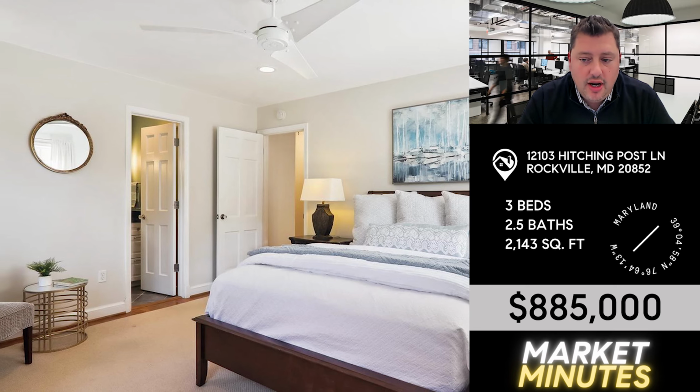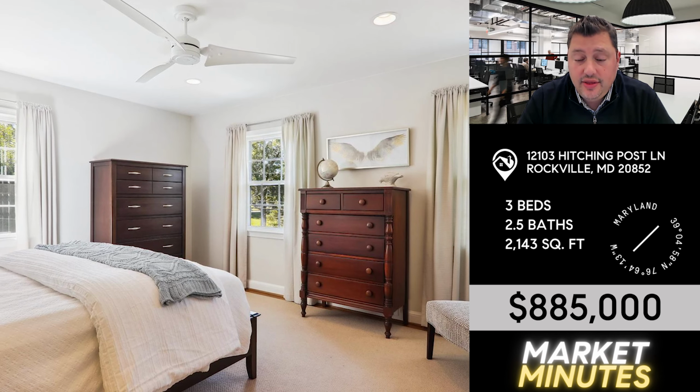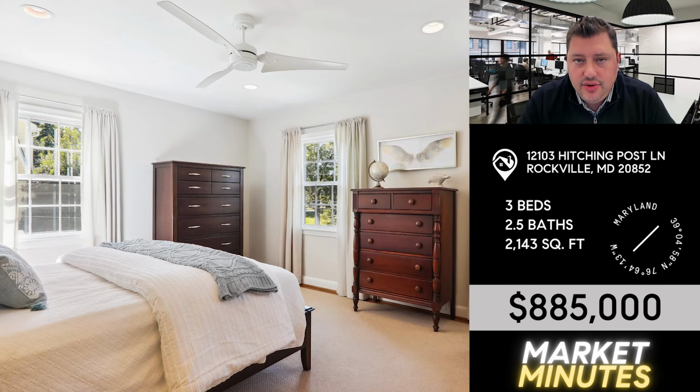It is sort of a modified split. You do have your typical living room, kitchen, dining room sort of triangle on one level. Down below, you get a nice rec room with a French door out to the yard. And then upstairs from there, you've got three good-sized bedrooms. Nice size primary for the overall size of the house, and a good hall bath. It's a 2,200 square foot house.